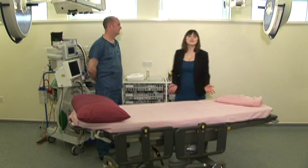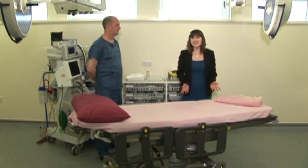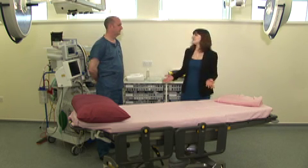The theatre where your procedure will take place. When you get in here, you'll be met by your anaesthetist, and today I'm chatting to Dr. Oakey. So Dr. Oakey, explain to me what an anaesthetist is and what exactly you do. Well, your anaesthetist is a doctor who has spent many years specialising and training just in anaesthetics and gaining qualifications in anaesthetics. At Chelmsford Medical Centre, all the anaesthetists will be consultants in the NHS or equivalent.